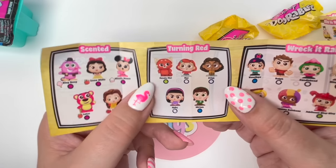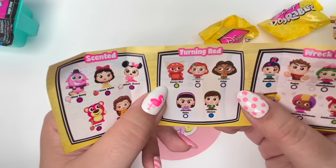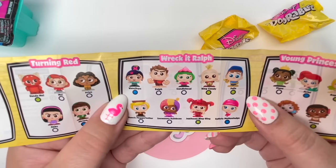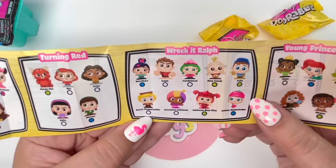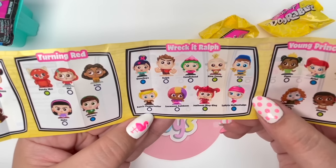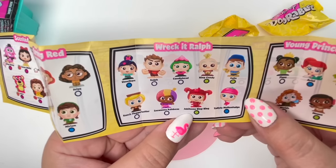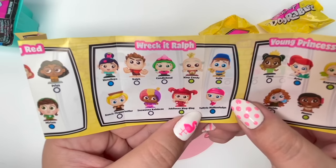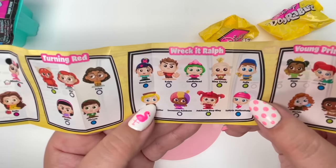So this is Turning Red. I haven't seen the movie yet, so again, I hope I'm pronouncing this right. We have Panda Mei, Mei, Priya, Abby, and Miriam. Then Wreck-It Ralph: we got Vanellope, Ralph, Candlehead, King Candy, Felix. Looks like we have Rancis, Fluttershy Butter, Snowanna, Rainbow, Jubileena, Swizzle, and Taffyta Muttonfudge. I've never seen Wreck-It Ralph, but these are such cute names.